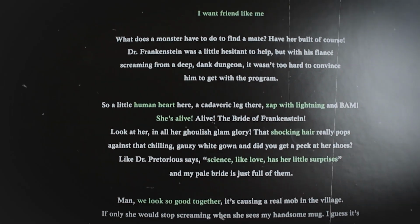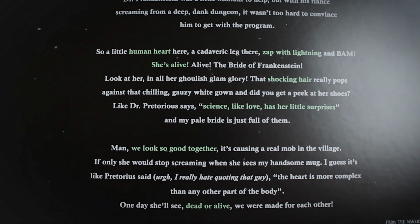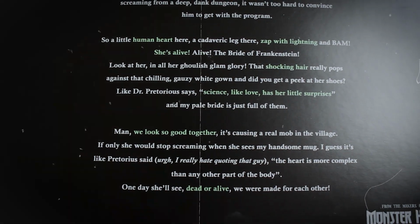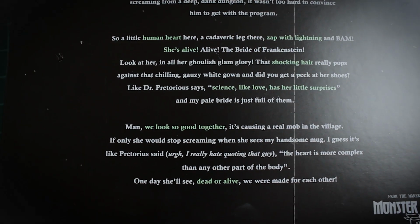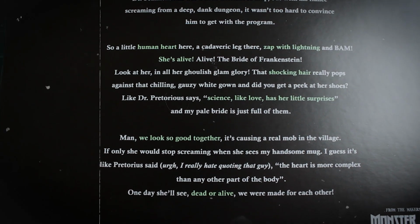Look at her in all her ghoulish glam glory. That shocking hair really pops against that chilling gauzy white gown. And did you get a peek at her shoes? Like Dr. Pretorius says, science, like love, has its little surprises. And my pale bride is just full of them. Man, we look so good together. It's causing a real mob in the village. If only she would stop screaming when she sees my handsome mug.